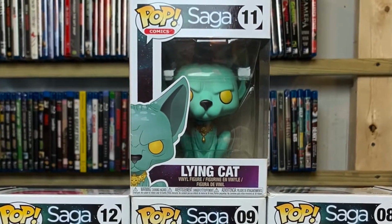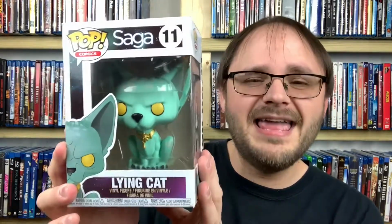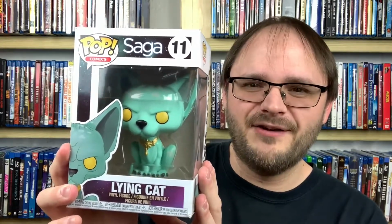So this is awesome. I'm so happy that I now have completed my Saga collection for my Funko Pop. So this is a great find. I was so happy to find it in store. So Lying Cat is the first Funko Pop I grabbed last month.